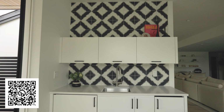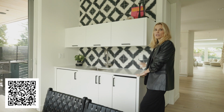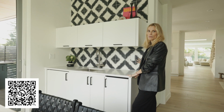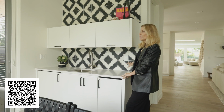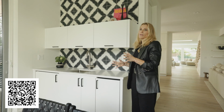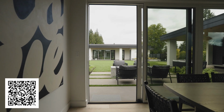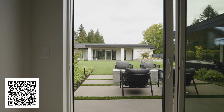We have a hidden beverage fridge and a hidden ice maker here. And we wanted to do something really cool and dramatic on the backsplash. So we chose this handmade concrete and cement tile, which just gives it this really cool pop. And what's really cool is from the courtyard, when you're outside, you look in and you see this very dramatic moment, and it flows right to the outdoor space, the covered barbecue area.